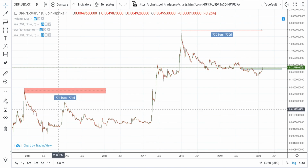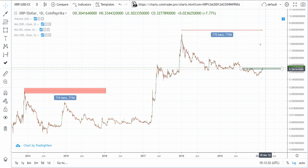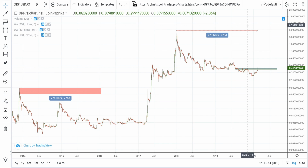So is it likely that we're going to be doing this from right here? It seems unlikely to me. It seems way more likely to me that we are starting a bull run.